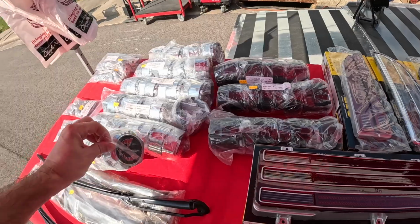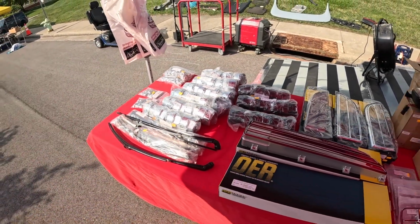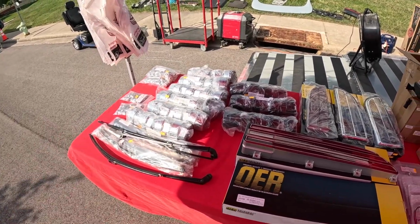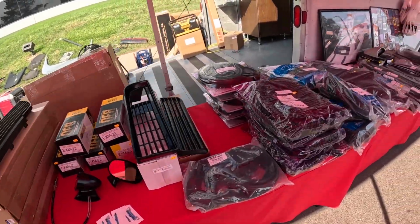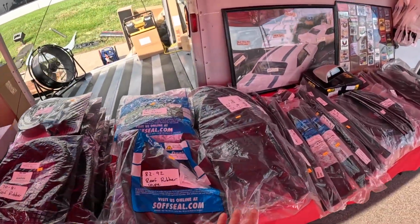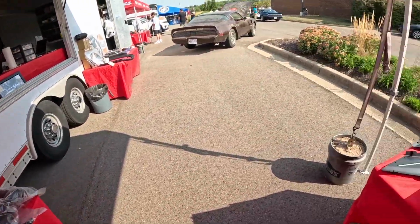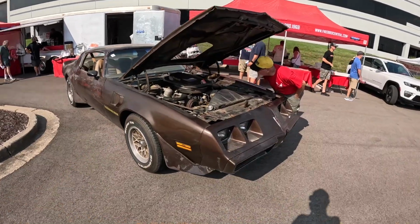See, here's the center caps. Sometimes I'll lose a center cap on my car driving down the road, so it's nice that they have them out here. Buy a set of them in case I do lose one. They're all brand new stuff. They got rubbers, moldings, stuff to restore.